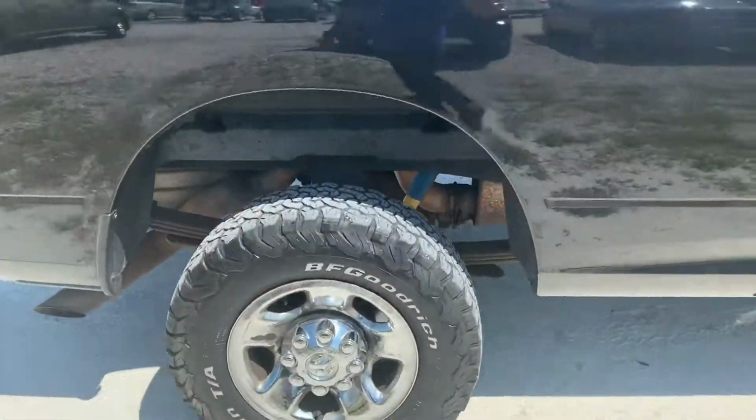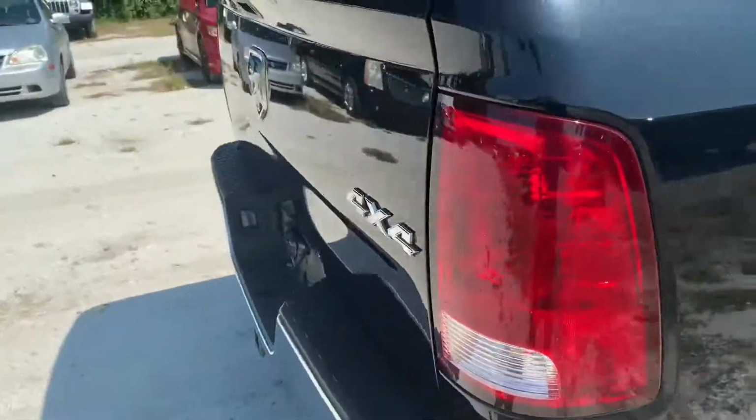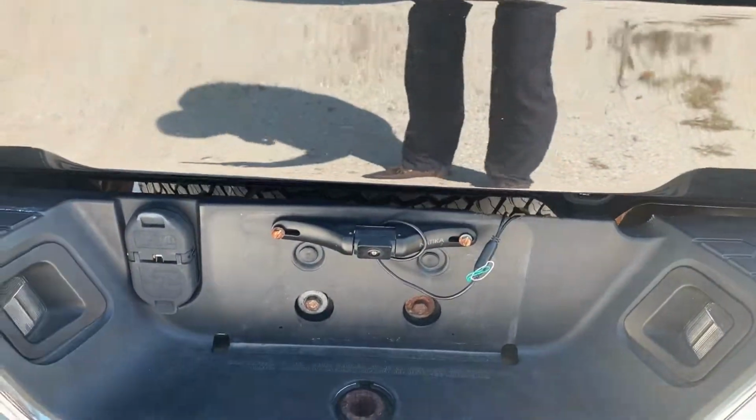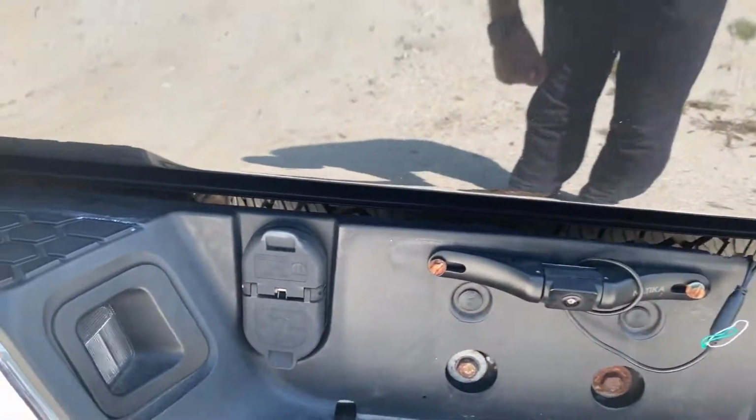All of the tires match. Chrome bumpers. It is a 4x4. Aftermarket backup camera. Wire hookup and tow hitch. Inside this beauty, spray bed liner on the long bed.